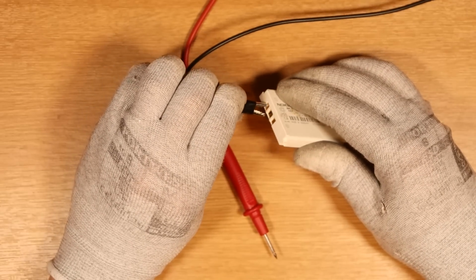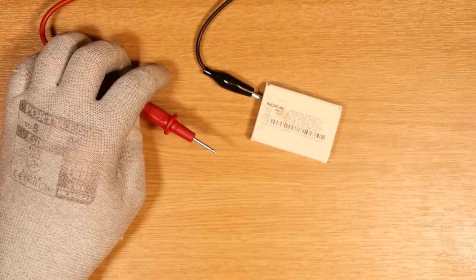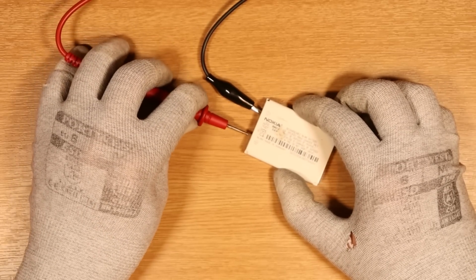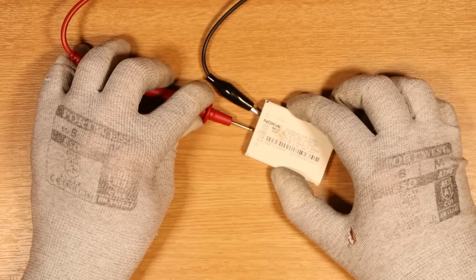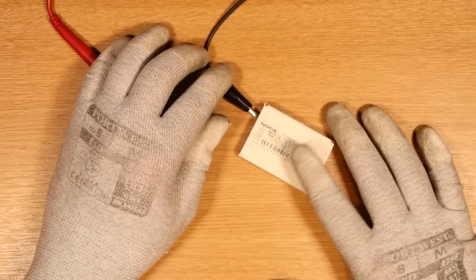What we can do next is I've hooked this up to my power supply, and I've set my power supply to 3.6 volts, and I've set it to 1 amp draw. So let's see what happens when I try and charge it manually. I get 0.004 amps draw, and then it drops down to 0, and that's 3.6 volts. I get no wattage, nothing. That tells me that it's a bad battery.